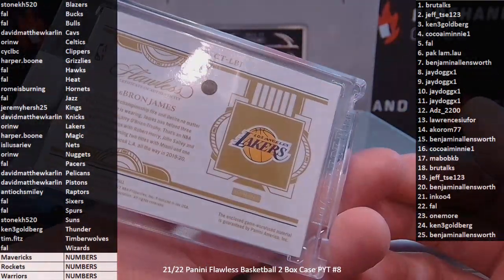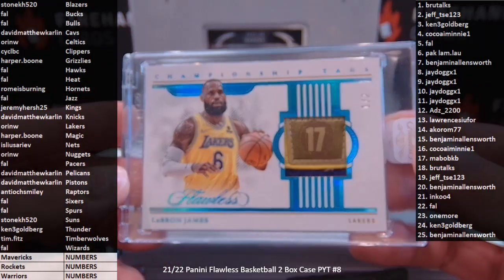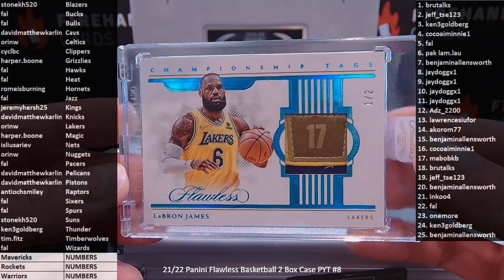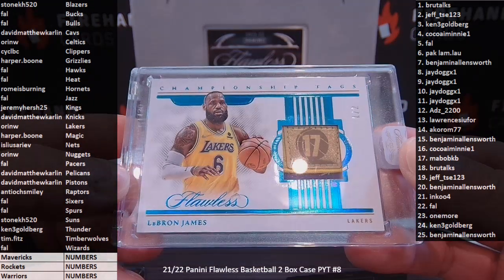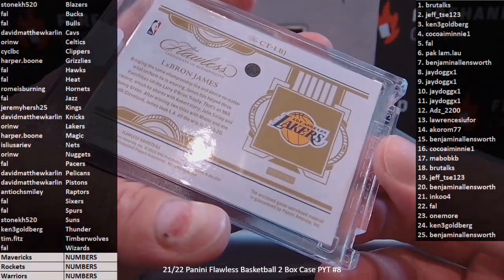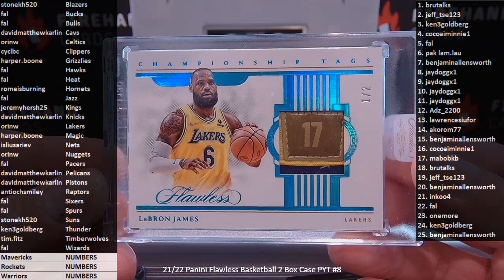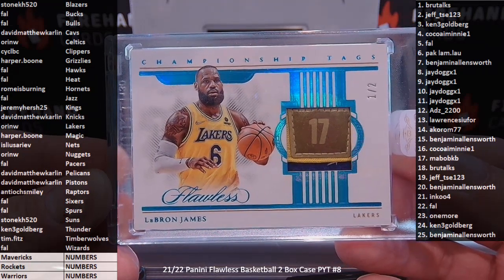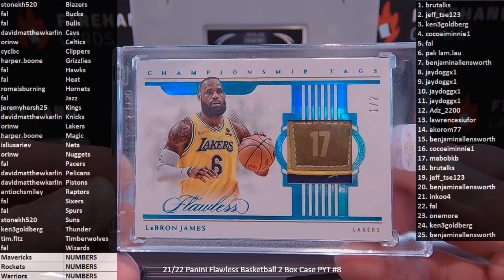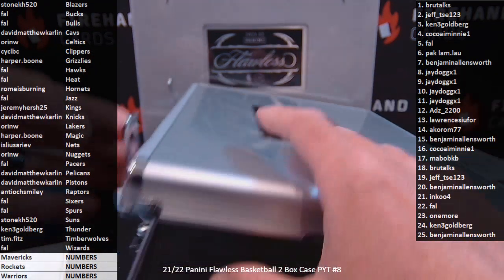Boom. It wasn't an autograph. How about that? LeBron James, champ tag. Monster card. Dang. Ha! Wow. Alrighty. Congrats, Oren.